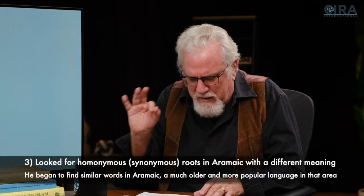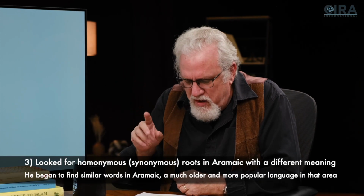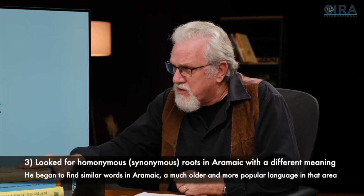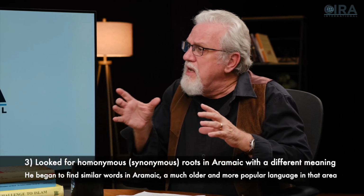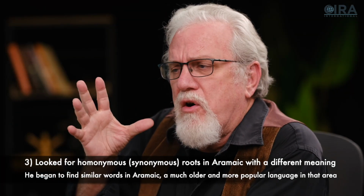So what he did next, this is number 3. He then looked for what they call, I'm going to get this right, homonymous roots in the Aramaic. So he said, hold on, let's go to the Aramaic. So he started going into what this book is all about. Let's go to another language. Let's go to a sister language. Let's go to the language from which Arabic was derived.